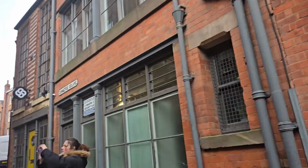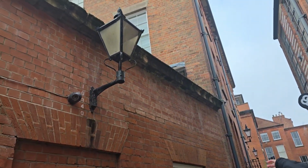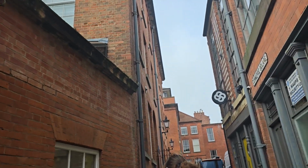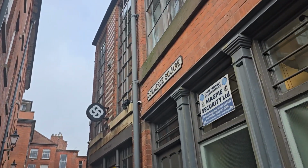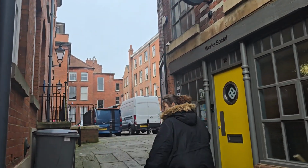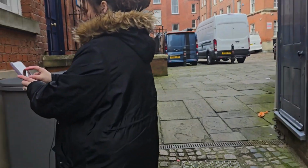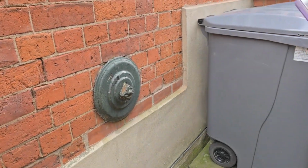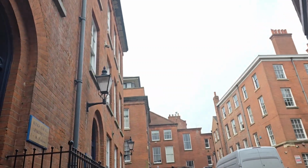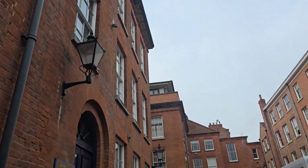Right, we're going to carry on walking up here again. That's an old thing, isn't it? Would you say that's old? Yeah. So this was called Commerce Square, to do with the old commerce in the area. I found out the other day these things were for holding up walls. There we've got, again, some old lamps.